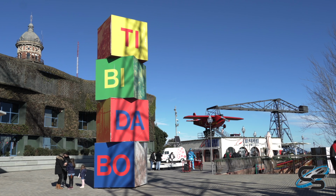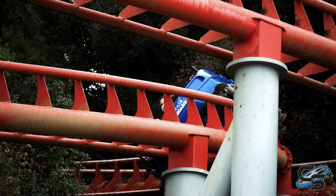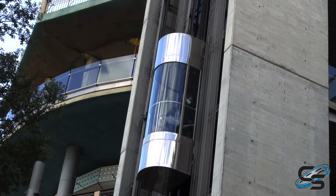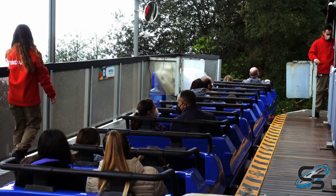Now, when you enter Tibidabo, because of where this ride is located, it's the equivalent of having to go all the way to the back of the park. But the back of the park is actually down the mountain. The entrance to Tibidabo is at the top, and you have to go down a series of levels to reach the bottom. That's where the station of this ride is located.